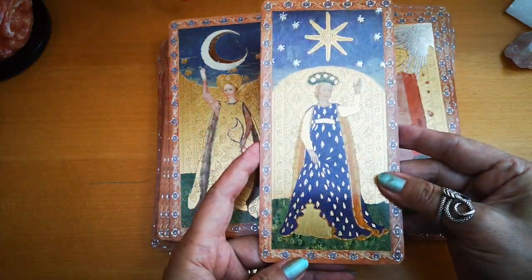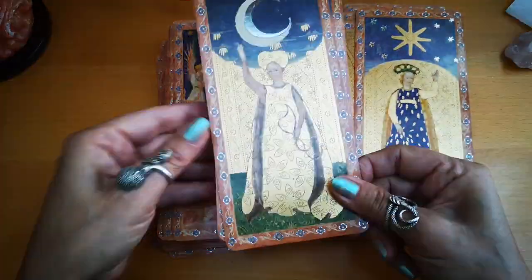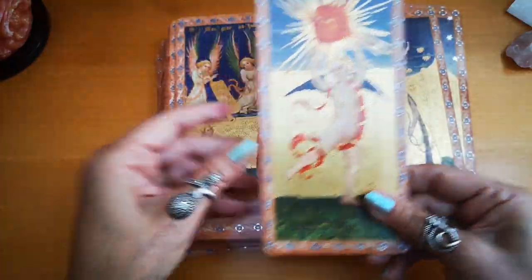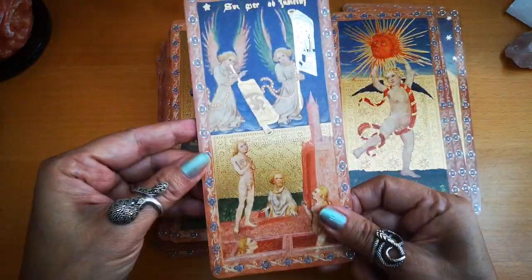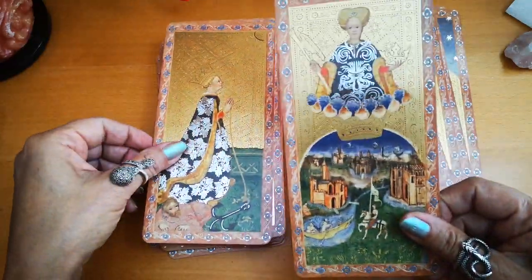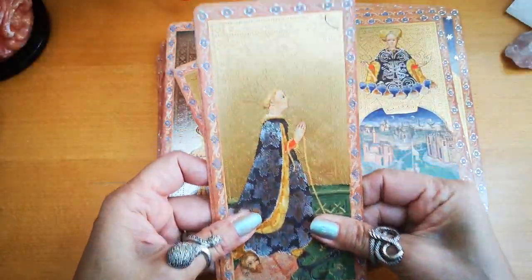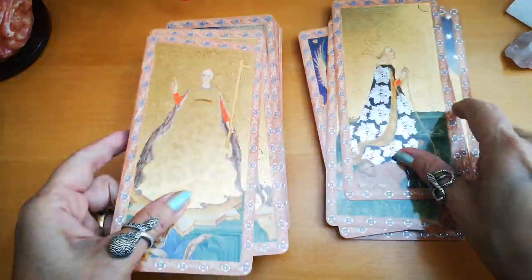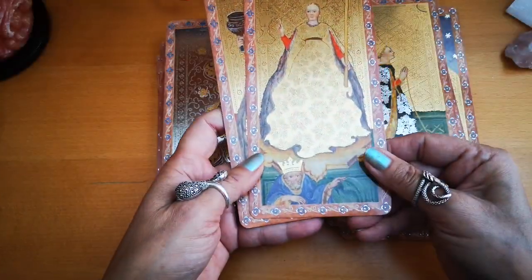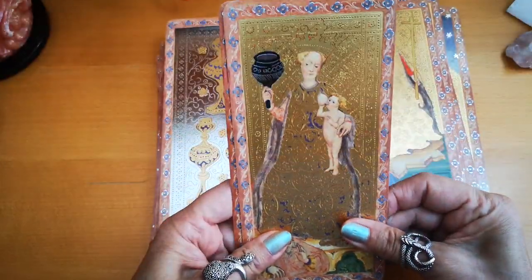Look at this gorgeous Star. It's adorable. I can congratulate Los Carabeo. They really did a great job. The quality is superb. And this is the Judgment card. And this is the World. The glare, the gold foil is so shiny that you can really not see clearly. So these are the gorgeous cards.